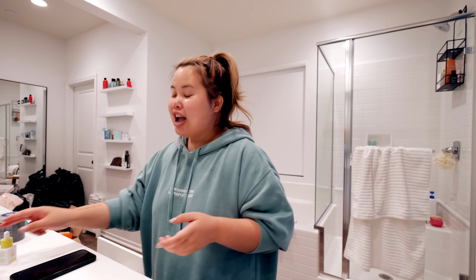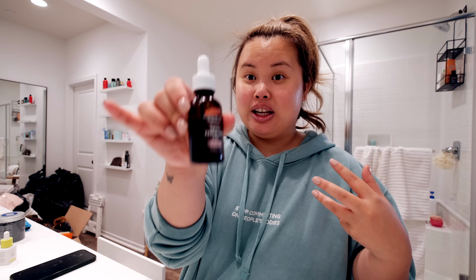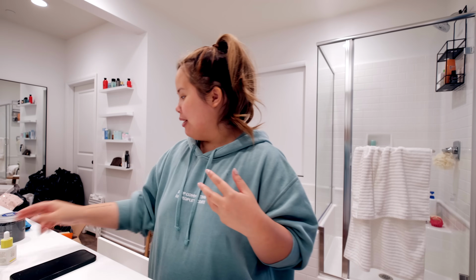I'm excited, but you're supposed to use an oil when you do that or else it's really going to hurt your face. So I think I'm going to save this cocoa butter oil for that.